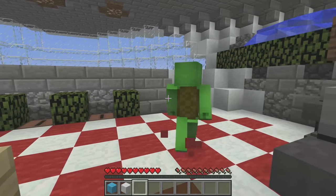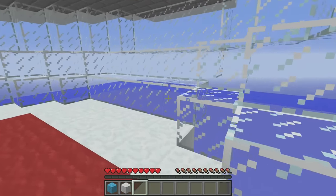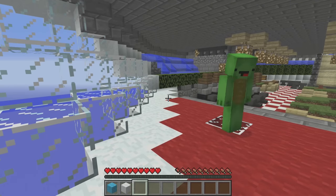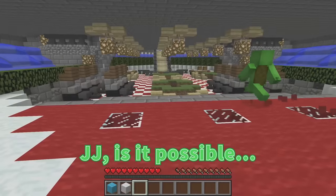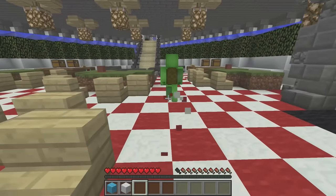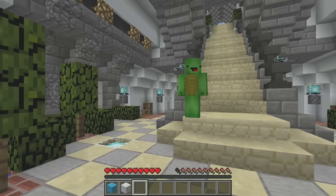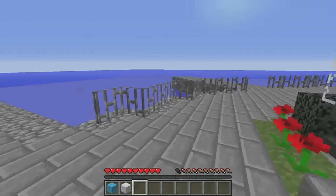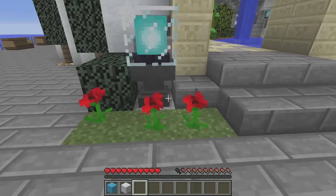But I thought you were over here. Oh, that's a nice view. The view? Yeah. Are you above me? Or maybe further down? JJ, is it possible that you're lying to me? No. Where could you be? Right now, I might be at the entrance to the hotel. I'm at the entrance too. Very nice. These poppies are so beautiful when they're in bloom, aren't they?